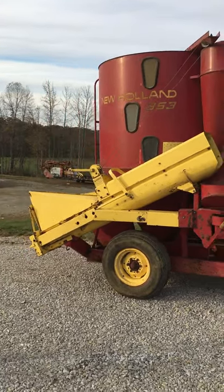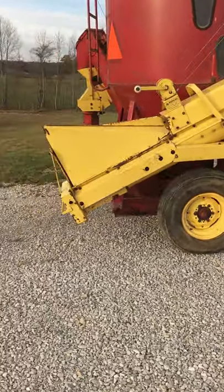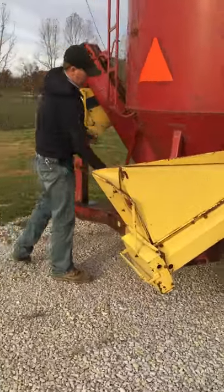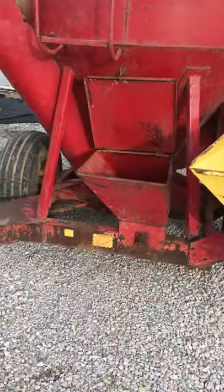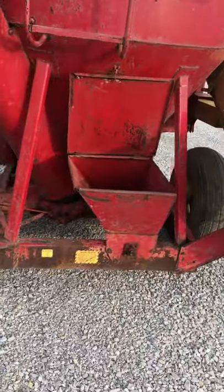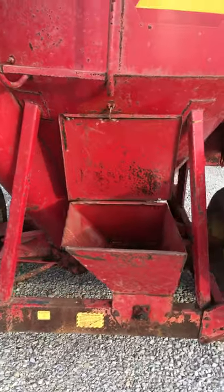As we walk around, tires are in good shape. Got a little bit of dry crack on them, nothing serious though. This would be one of the few older mixers left that has absolutely no rust holes in the bottom of the mineral box. It is a good one.